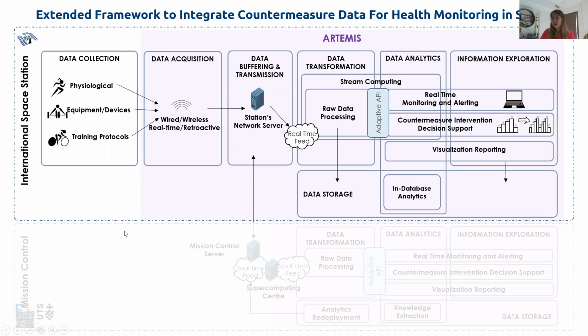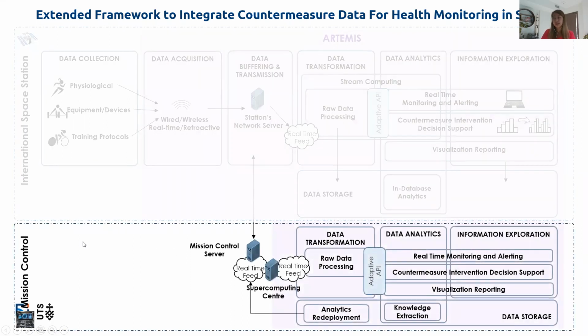So this extended framework can be instantiated with the Artemis platform on the International Space Station, and it consists of all of the components required for autonomously collecting that data, transmitting it, and processing it through analytics, and then presenting that information back to the astronauts, as well as storing that information locally. This framework also includes the instantiation of the platform at mission control. So whenever communication is possible, all the protocols and data can be relayed back to mission control.